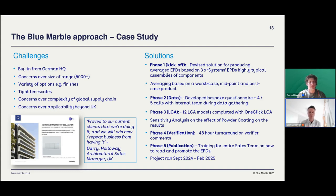We did the averaging based on a worst case in terms of a carbon footprint, worst case product, a midpoint, and a best case product, and then created an averaged EPD from those. And I'm not sure Q Railing will acknowledge that if they are asked for the specific carbon footprint of one particular component, the average EPD won't tell them that. But we can provide that data if they're asked for it.